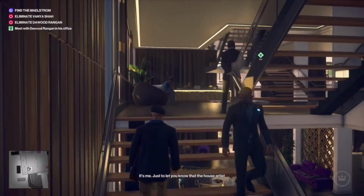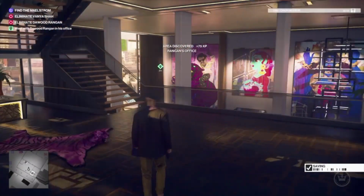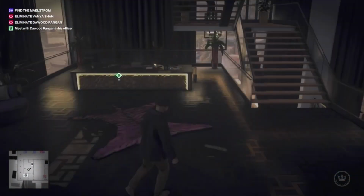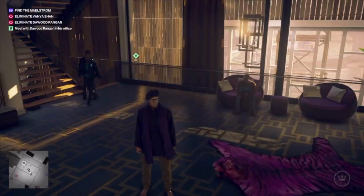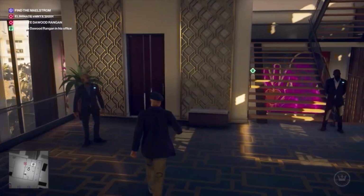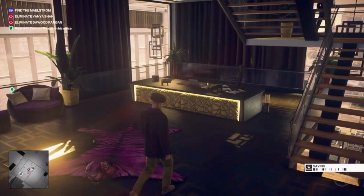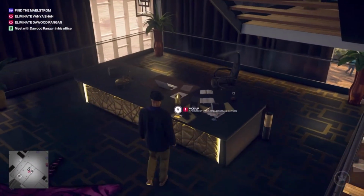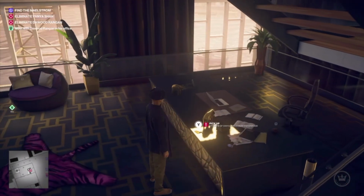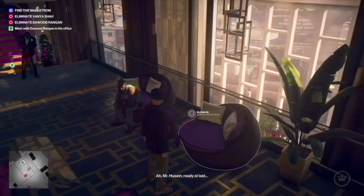There are lots of guards up here, so don't really attempt anything. He comes down reasonably quickly, so if he takes a while for you, that's alright as well. There's a seat just over there that you can sit down in and wait, I believe. Oh yeah, there he is.